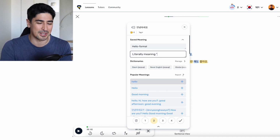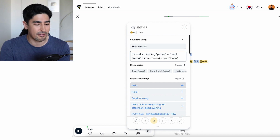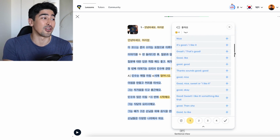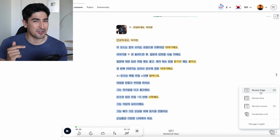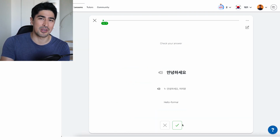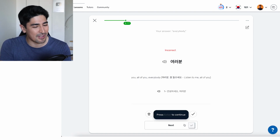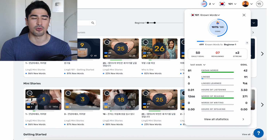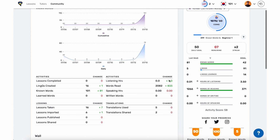This is useful because sometimes you'll find nuances in your target language that you won't find in your native tongue. Or one word could simply have different meanings depending on the context. For instance, in Korean, 좋아요 can mean either good, nice, sweet, or that you like something. But please keep in mind that you'll have to remember the translations or descriptions you chose when reviewing the words. You'll be able to do that by checking your flashcards at the bottom right. And just to keep you focused and motivated, you'll earn coins as you learn the language. LingQ also lets you track your statistics, the words needed to reach the next level, the known words, the LingQs learned, the hours of listening, as well as the words of reading, writing, and speaking.